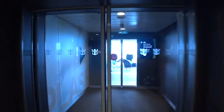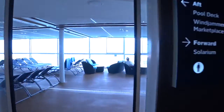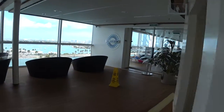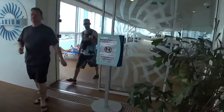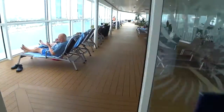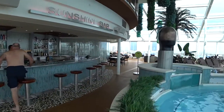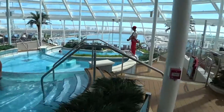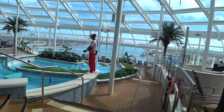We're now on deck 14 forward and we're going to have a look at the solarium. And then we'll make our way backwards along the pool deck. Of course, it is ages 16 and over here in this area. The sunshine bar here, and we have really cool multi-level pools here. Again, all lifeguarded pools here now on the Anthem.